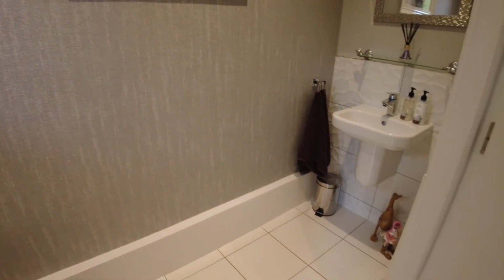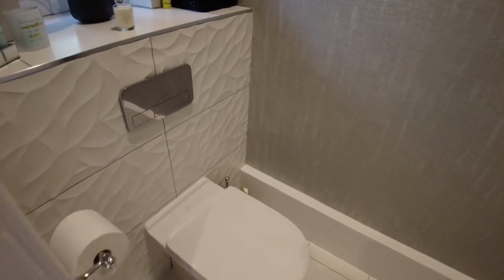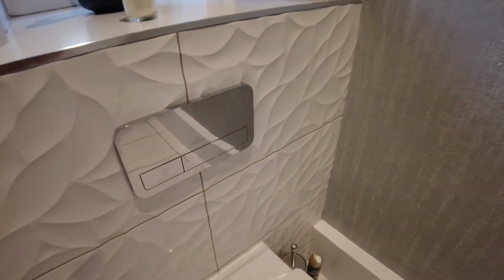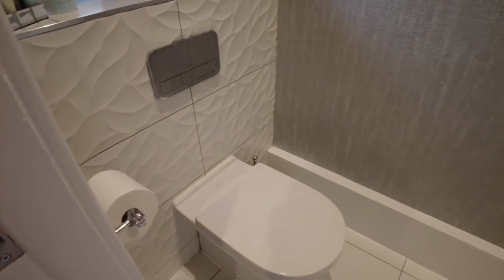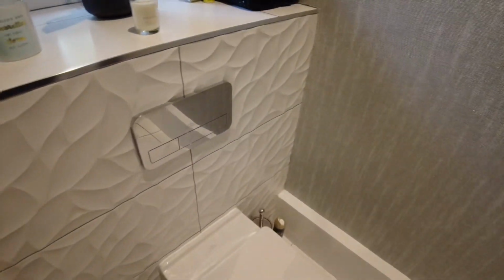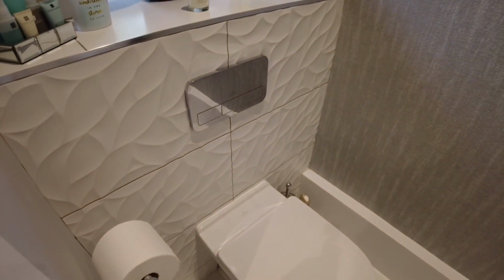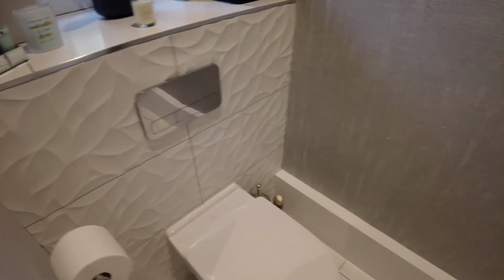Downstairs WC. Again, with most modern new build houses these days, something that you would expect. Not many have Villeroy and Boch though, which this one does, which is really nice, really high spec sanitary ware, which is good. Concealed system, which is tiled. Full flush, low flush option. Very much top of the range, really.